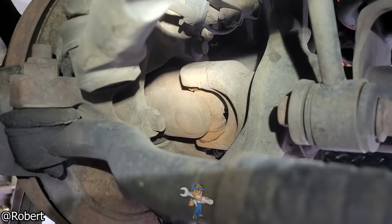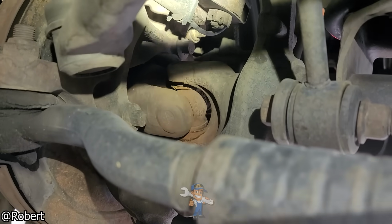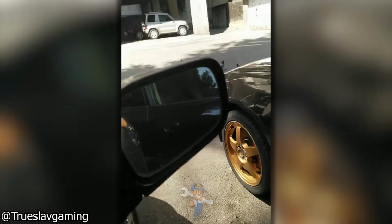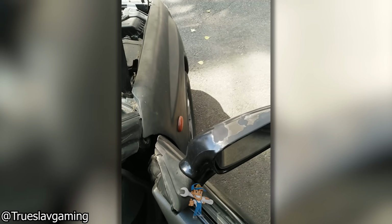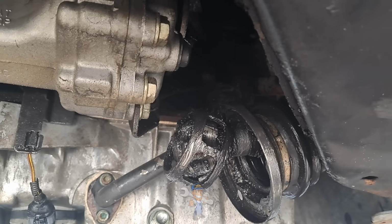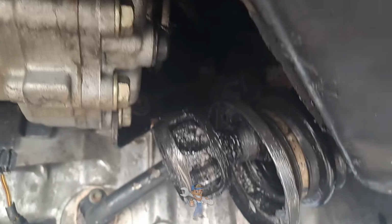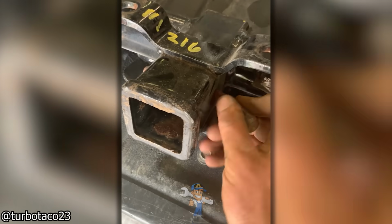Customer's front axles were like this among a bunch of other issues, and they drove off without getting it fixed. Customer states, "What's wrong with my steering?" Customer states front end noise. Yeah, probably. A little bit overdue on that new hitch, I think.